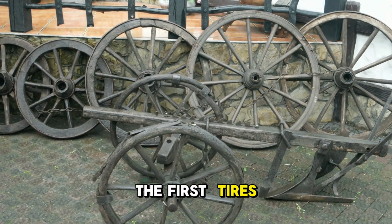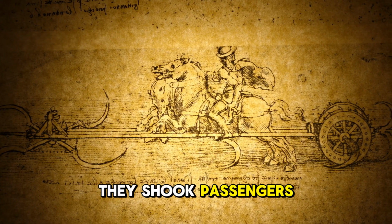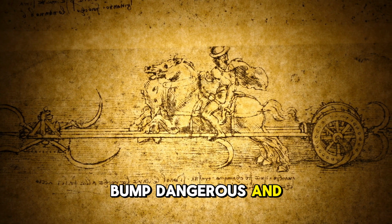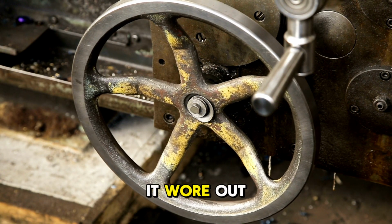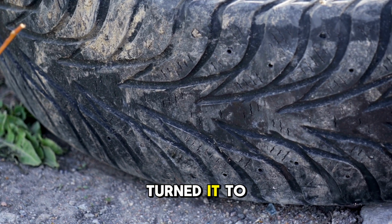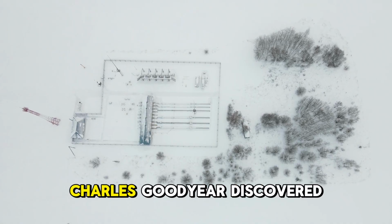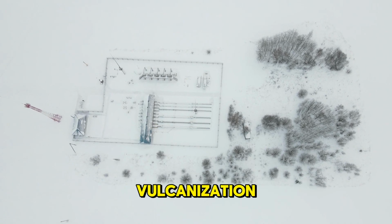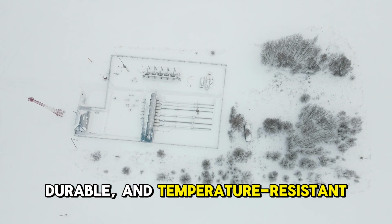The first tires weren't rubber, they were wooden wheels wrapped in iron. They shook passengers violently on every bump, dangerous and unstable. Engineers tried leather for cushioning. It wore out fast. Rubber seemed like the answer until summer heat turned it to goo and winter made it crack. Then, in 1839, Charles Goodyear discovered vulcanization, transforming rubber into something strong, durable, and temperature-resistant.